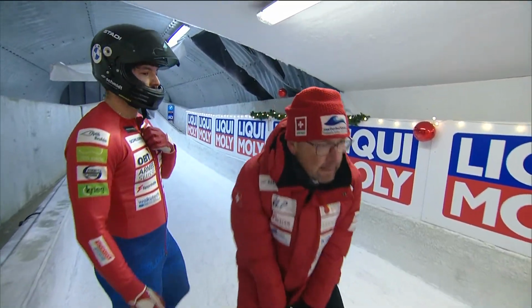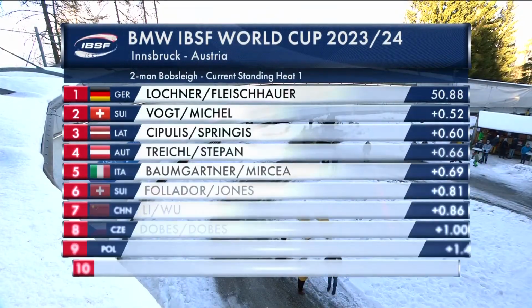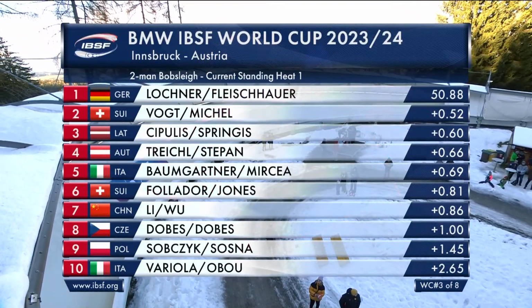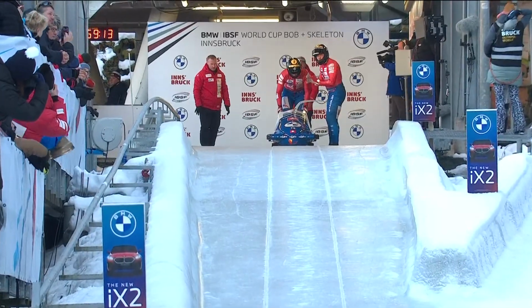I saw the big gouge there left by Variola's sled. I wonder if it just caught his front runner and held the nose down. Hansi Lochner in Class A. In Class B, Vogt, Sipulis, Treichel and the rest are battling for the pieces that drop from the top table.